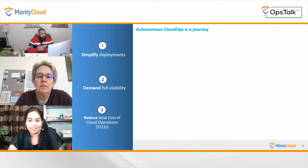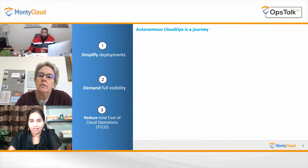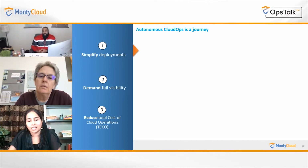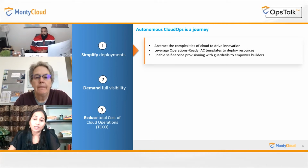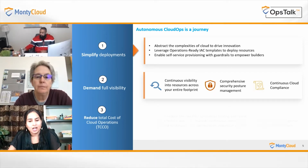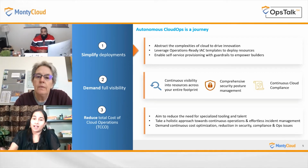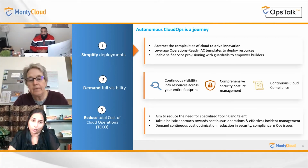Autonomous Cloud Ops is a journey. In speaking with hundreds of cloud teams, we have identified 3 areas that successful digital transformation leaders do. They empower their teams with deliberate investment on simplified, self-service cloud deployments, leveraging infrastructure as code templates. They demand full visibility across resources, security, compliance, and cost. And they want to methodically drive down the total cost of cloud operations so they can use the savings to drive innovations. As Brian mentioned, 1/3 of cloud spend is wasted due to the lack of visibility and efficient usage.